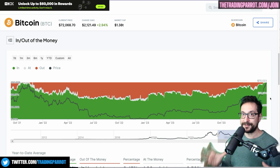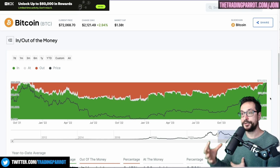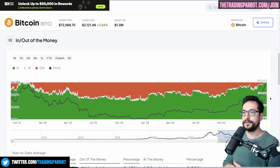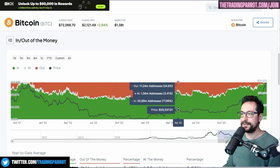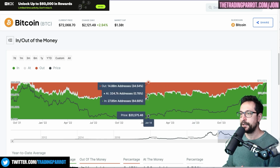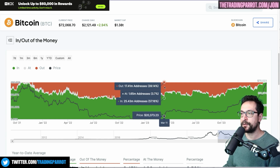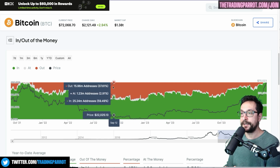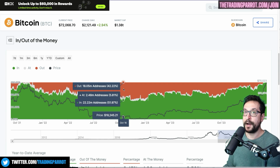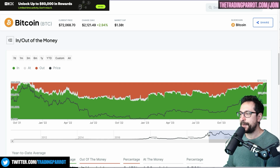Usually it is reserved to the last 2 or 3 peaks before a blow-off top. And I'm going to show you the past performance of this particular view of the market. Just so you know, the green area here represents the chunk of the market that is in profit. The white is how many are at break even, and the red band, how many people are at a loss. Usually bottoms of the market is when most of the people are at a loss, and tops are when everything is in green. So let's expand this window and let's go up until 2019.